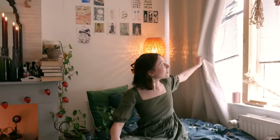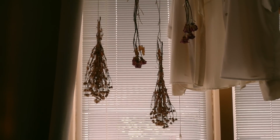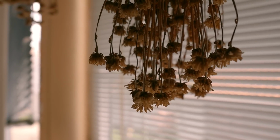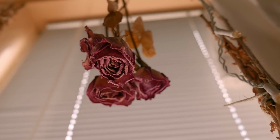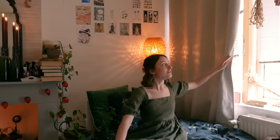And then here in the windows, I like to dry flowers every time I get a bouquet, or when I buy myself a bouquet, I should say. I hang it up here to dry because I really like the look of dried flowers. And I just really love how big the windows are and how much light there always is in my room.